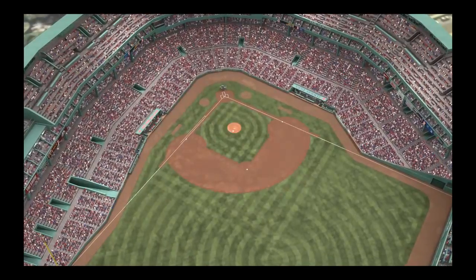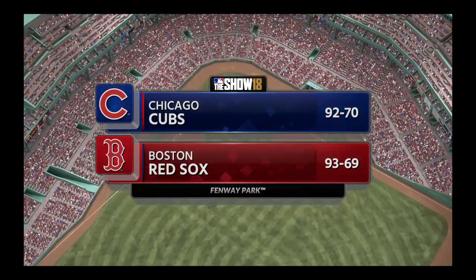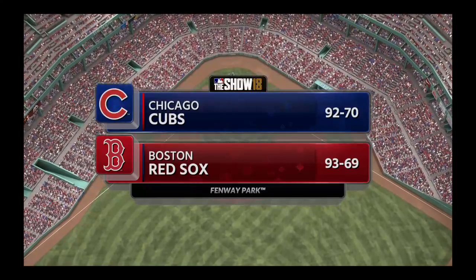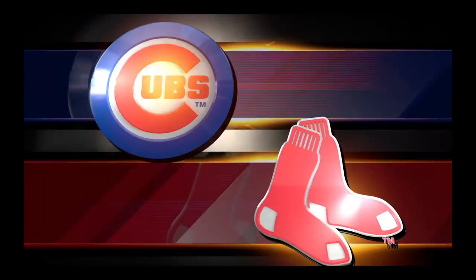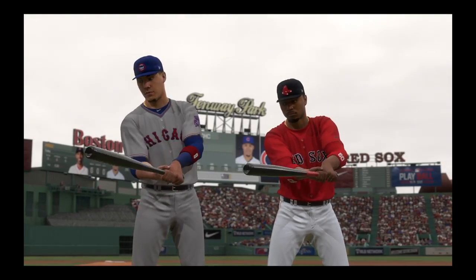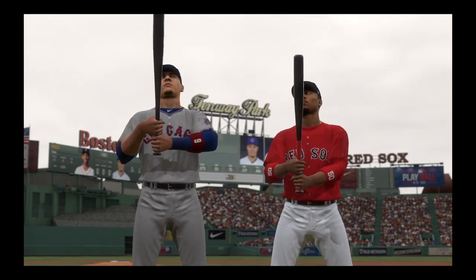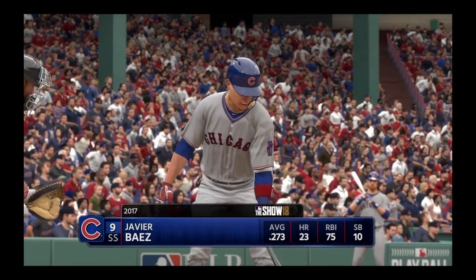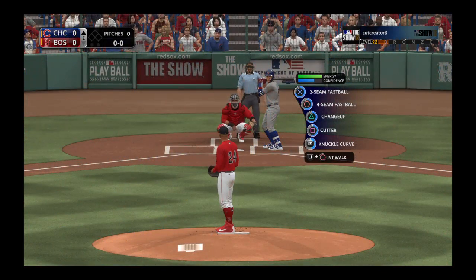Now from Fenway Park here in Boston. Today we've got a good matchup ahead between the Chicago Cubs and the Boston Red Sox. These two should provide some big-time fireworks. First pitch is coming up. In now, Javier Baez. And we are ready for some daytime baseball.